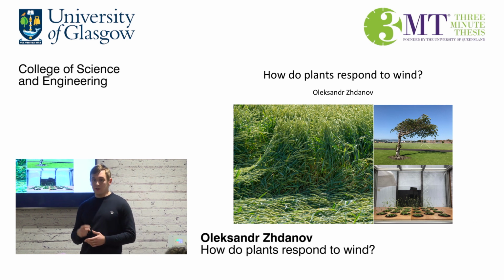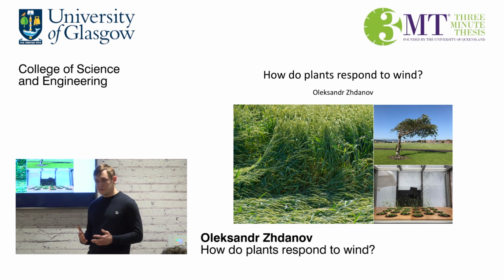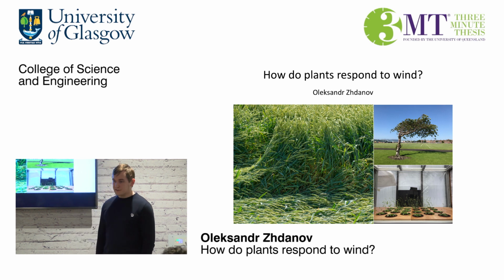Plants also change their internal structure, material properties, and growth patterns in response to wind. So as you can see, this is a complex problem that requires a multidisciplinary approach to study it. And this is where my research that combines engineering and plant science comes in. As you may already have guessed, I subject plants to wind and study how they adapt.